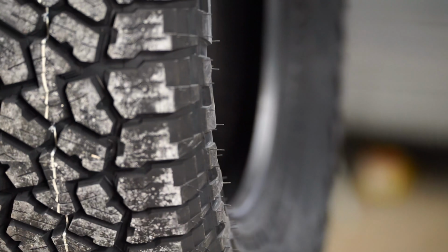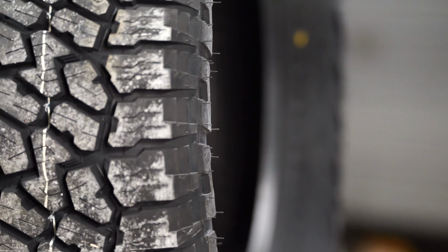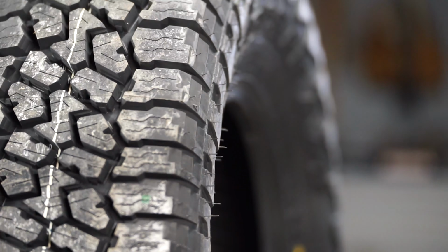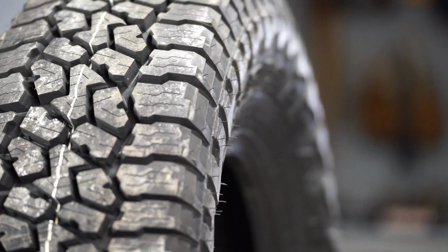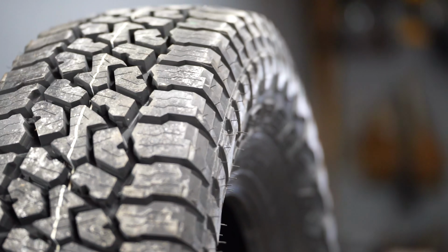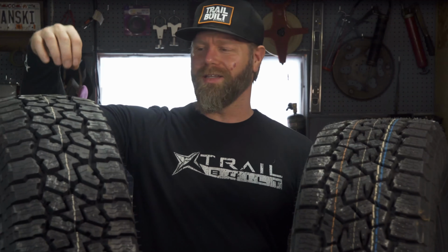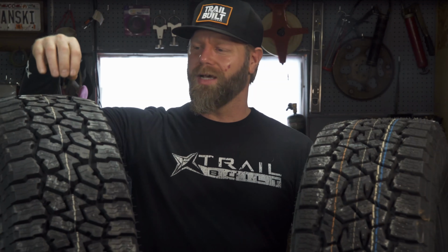So maybe if you're doing a little bit more aggressive off-roading, mud, snow, getting into some of that deep stuff, or you're in the northern hemisphere, the Wildpeak is going to give you a little extra advantage there. Is it going to be noticeable? I don't know. You're only talking about 2/32 of an inch on average, which is about the depth of the wear bars. If you look at how tall the wear bars are in these tread valleys in between the treads, you can see that those are about 2/32 down to the tread base layer.